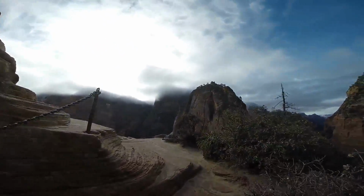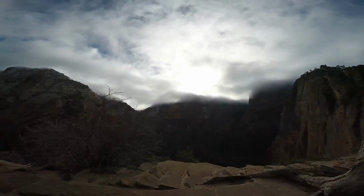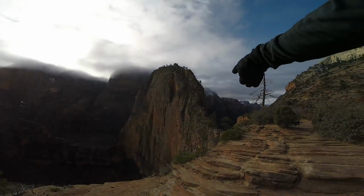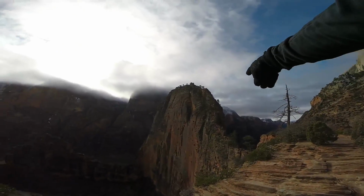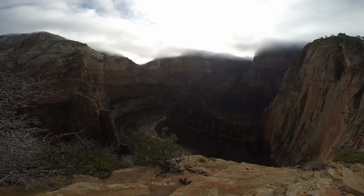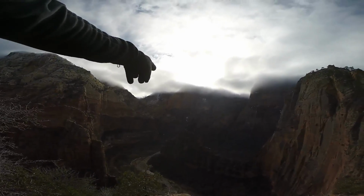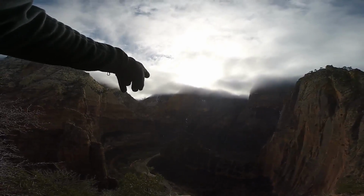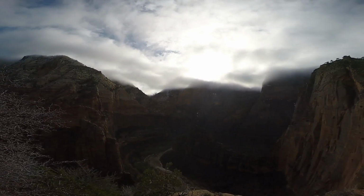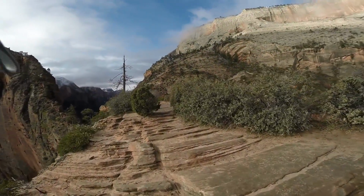All right, there's Angel's Landing. Gotta go down that spine over there. I don't know if you can, hopefully it's in view. Up to there, be at the top. Hopefully I'm gonna be going up that to Observation Point after I'm down off of Angel's Landing. That looks like an ass kicker. Better move up, pick up my pace if I'm gonna be able to do both.